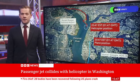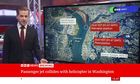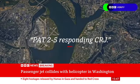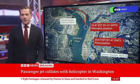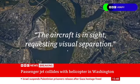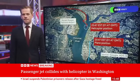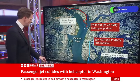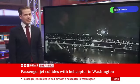PAT stands for Priority Air Transport. The helicopter, CRJ, refers to the passenger plane. This response appears to be from the helicopter. This club has an aircraft inside. But something goes wrong. The aircraft get closer to each other until this happens.